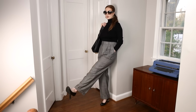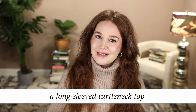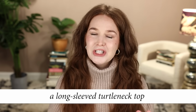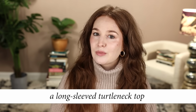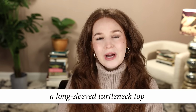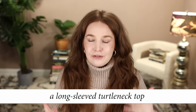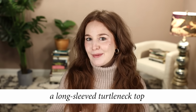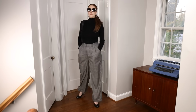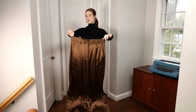Another strategy for making this silhouette successful is to go with a long-sleeved top, particularly a long-sleeved turtleneck top. This is especially a great starting place if you're interested in trying this silhouette, if you want to branch out, but you're not usually comfortable wearing tight tops or revealing tops for one reason or another. A fitted long sleeve turtleneck gives you that sleekness on top, that chic sleekness that can help to balance out a loose or oversized bottom half of your outfit.